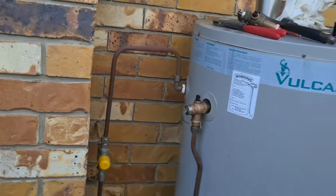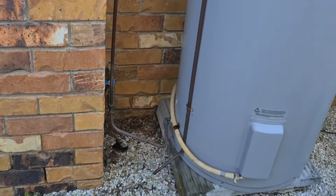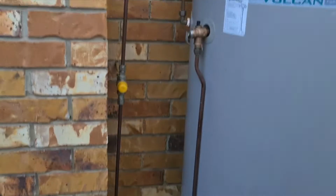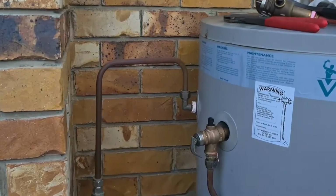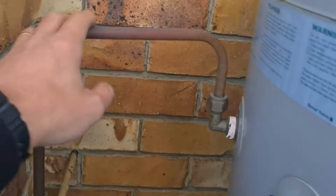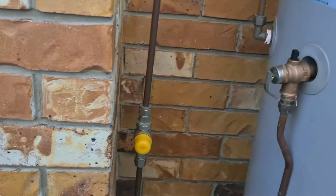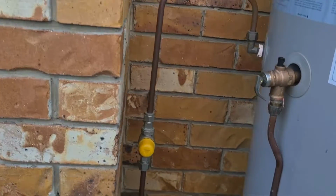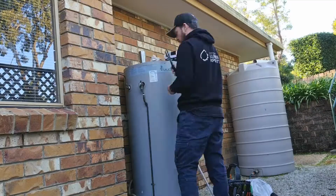We're out in Robina today doing a hot water service for a customer's hot water system. As you can see, it's all exposed copper. That overflow is not correct. It's got to be discharging into that drain. So we've changed the safety valve, TPR valve. We're going to be lagging all of this, replacing the anode as well. So we'll do the full service and we'll check in once it's done.